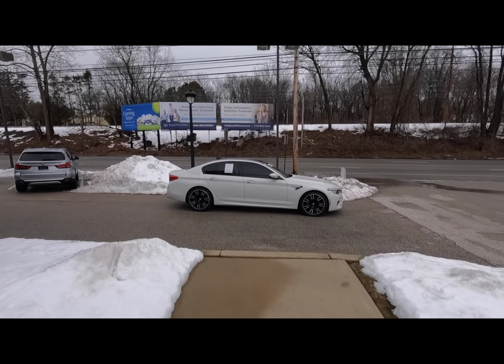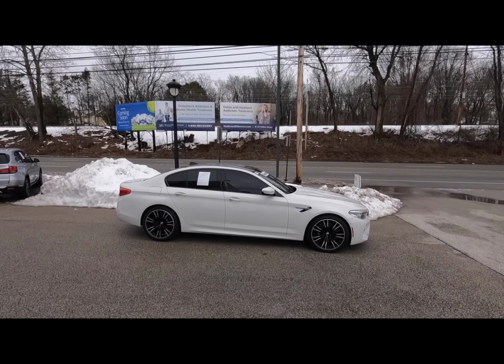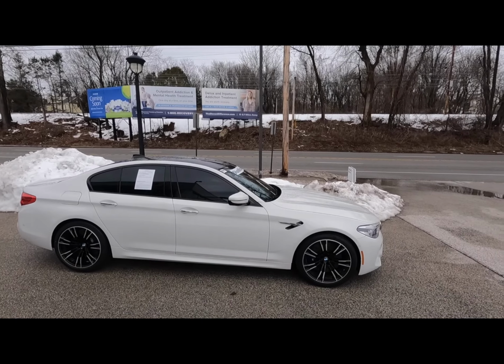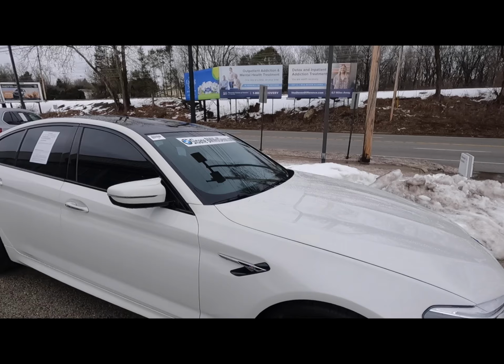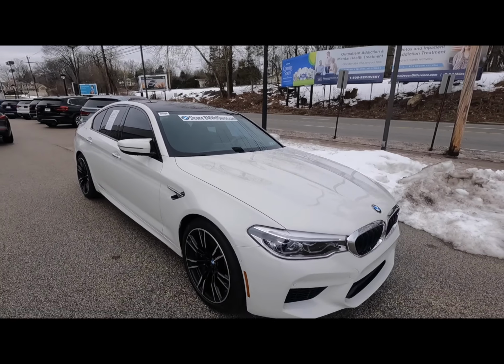So let's take a closer look at this thing. Hopefully the audio is working okay for you. I've got a windscreen on this mic right now. And inside it's tough talking through the mask and trying to work around the music in the showroom and so forth.